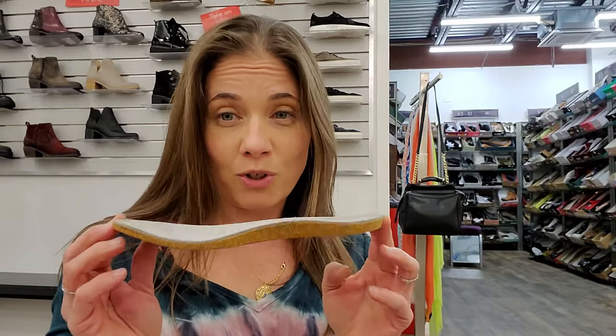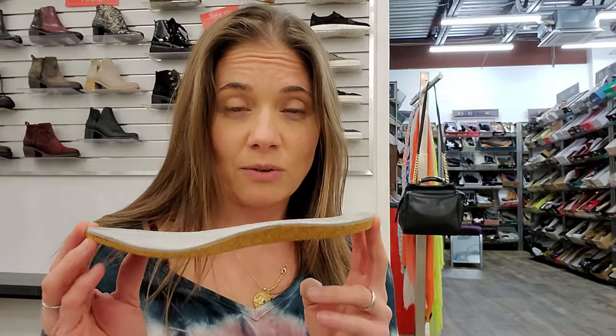It's NAOT footwear, spelled N-A-O-T. Sometimes people say NAOT. NAOT is more of the Israeli pronunciation, which is where the shoes are made. And I want to show you first, before I even show you the shoe, the footbed that they use in the shoes.